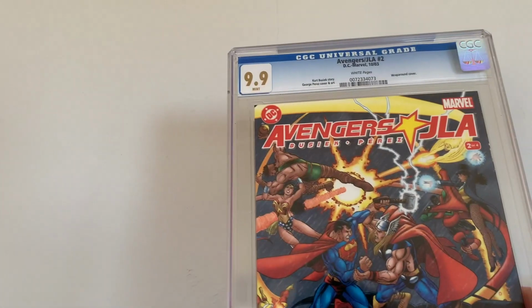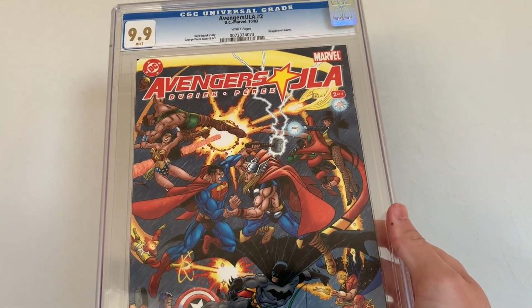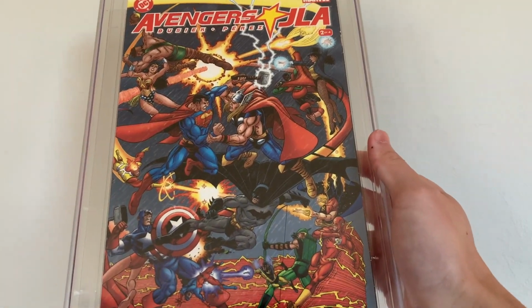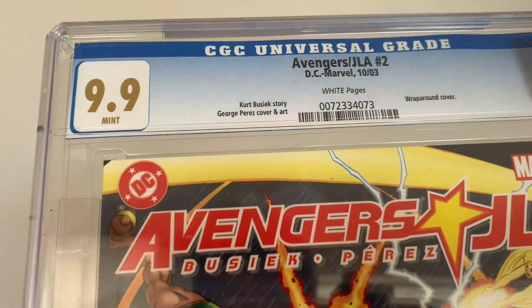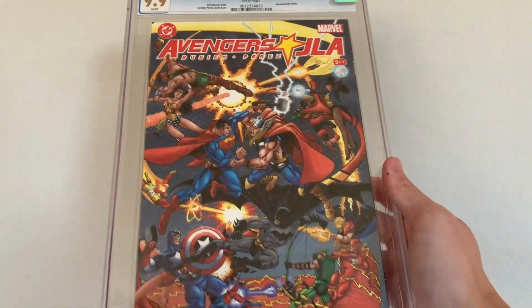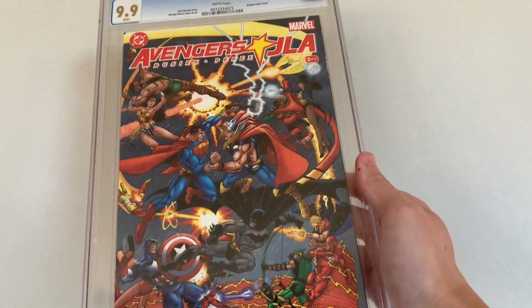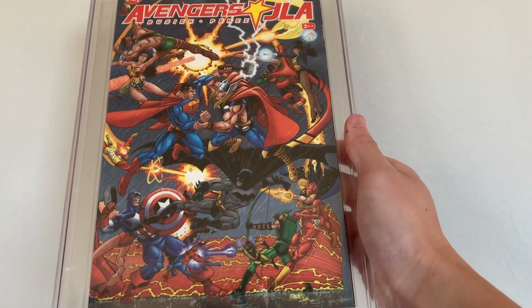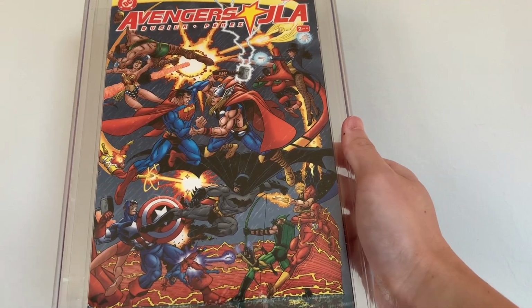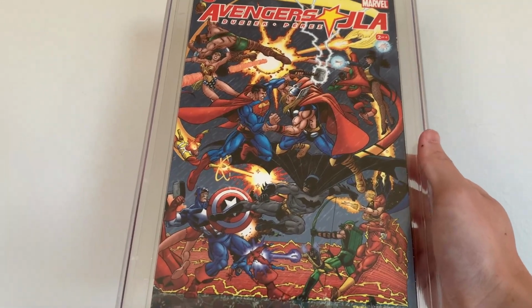Glad to have it. All right, next up we have the second highest graded book in my collection. This is Avengers JLA number 2, a wraparound cover by George Perez. This is a 9.9 mint graded book. Again, I didn't really care too much about the cover, but I did want something that was interesting to look at and somewhat within, you know, it had to be Marvel or DC, that's for sure.